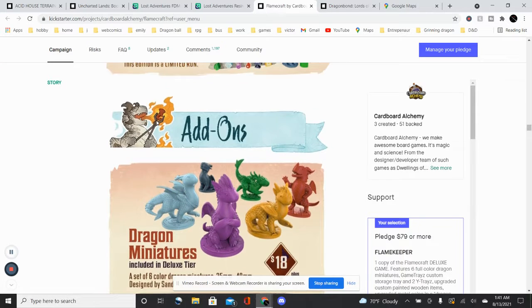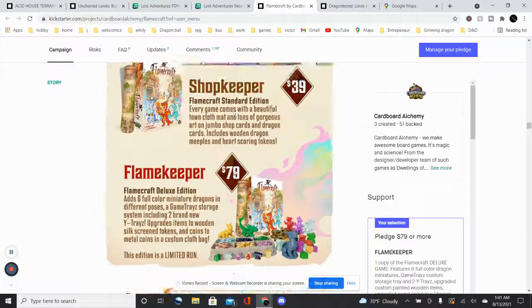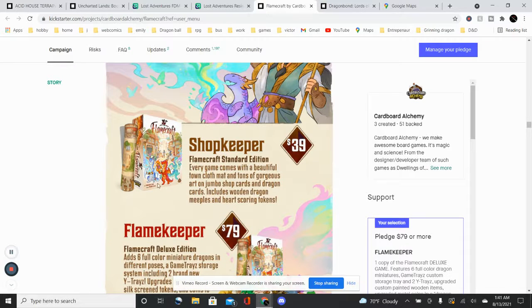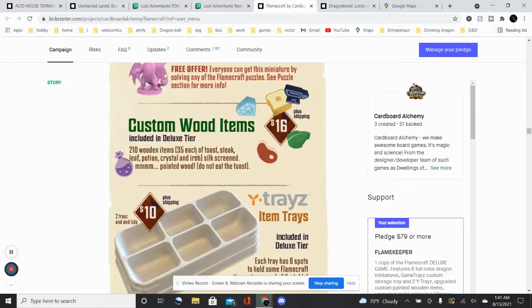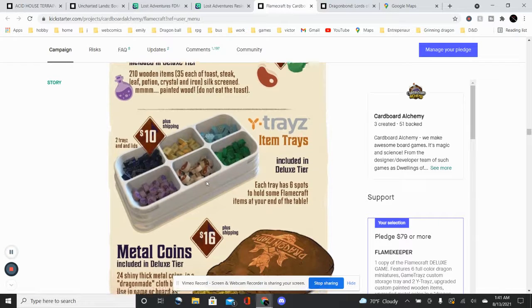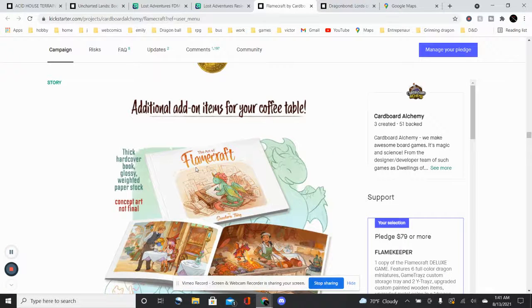You can always add on these ones here. If you don't want to spend the $79 US, you could just do the Shopkeeper tier and add some of these things on, even the trays and the metal coins. I think the metal coins are really cool.